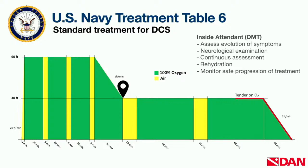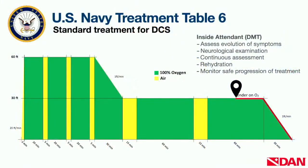So at this point in time, things get even more boring because you have to breathe oxygen for another 15 minutes and then a whole hour of oxygen and then air for 15. And then 30 minutes into the second period, we are about to get ready to surface. Hopefully everything is going fine. And during the whole treatment, they were giving you hydration and monitoring the progression.